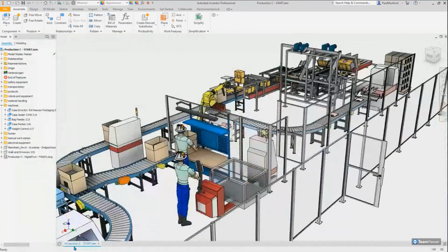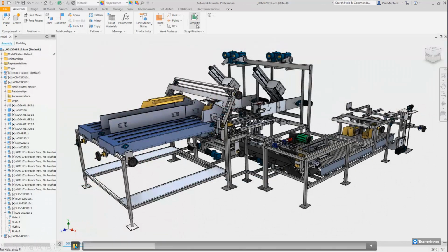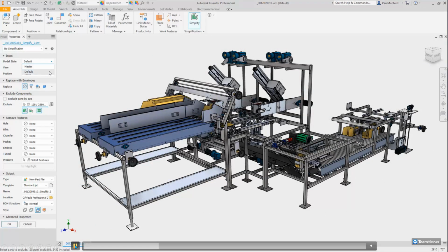The assembly has been positioned inside of the model, and then a portion of the assembly here has been opened up. And on the left-hand side here, we see the simplification menu for the assembly. Now at the top, you're able to choose a model state. So you'll be able to choose which model state you want to export. You still have your view and position representations as well. So you can export a specific view and position representation.